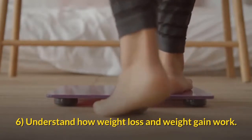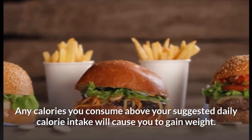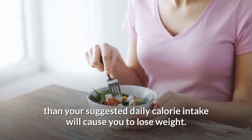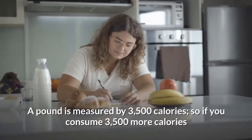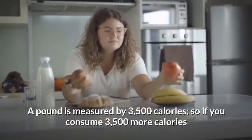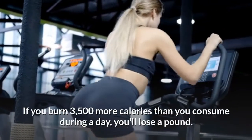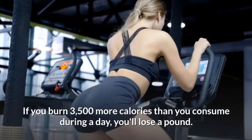6. Understand how weight loss and weight gain work. Any calories you consume above your suggested daily calorie intake will cause you to gain weight, while consuming fewer calories than your suggested daily calorie intake will cause you to lose weight. A pound is measured by 3,500 calories. So if you consume 3,500 more calories than you burn, you'll gain a pound. If you burn 3,500 more calories than you consume, you'll lose a pound.